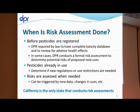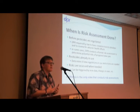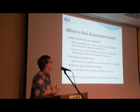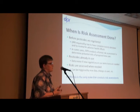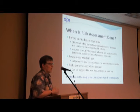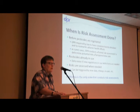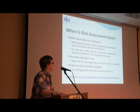So when is risk assessment done? Before a pesticide is registered, that's when our data review section gets involved. They're looking to make sure that we have a complete database of toxicity studies that are required by law. They evaluate those studies, and they look for any sort of adverse health effects. Are the studies showing anything like that? And then there are times when, before a pesticide is registered or a new use is registered, that we will do a formal risk assessment. There are certain circumstances where we do that.